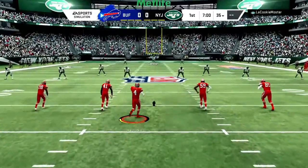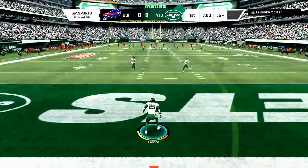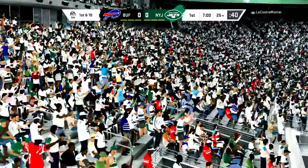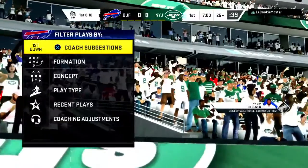Stephen Hauschka now about set to get this one started. And off we go on EA Sports. And that'll carry over the back line of the end zone for a touchback.